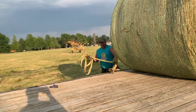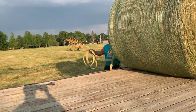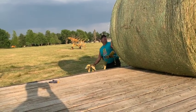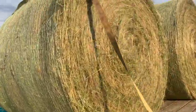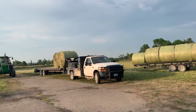So, just show up. Just get it. Hatchet lassoing a bale. Just caught it. Good job. Load it up, ready to go.